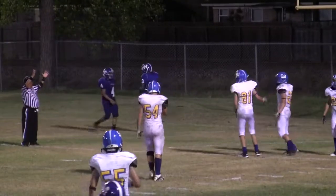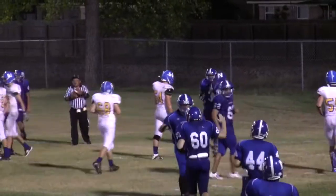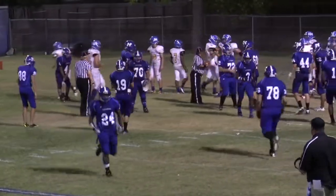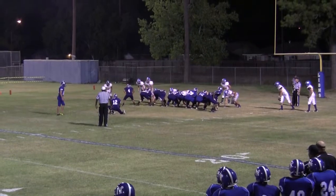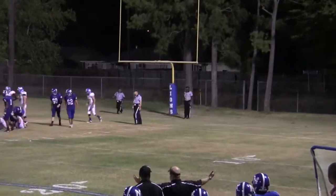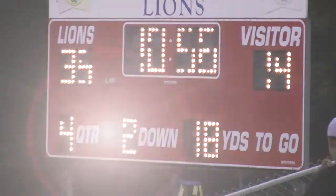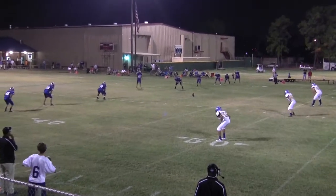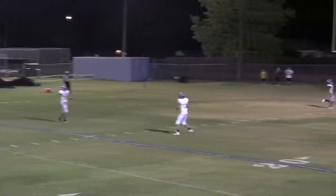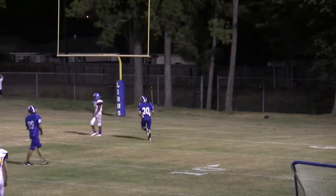That was a nice pass. Nice play. 28-yard touchdown from Brandon Slater to Richmond Nash. And the kick is good. We're down on the field. Another great kick by Whalen.